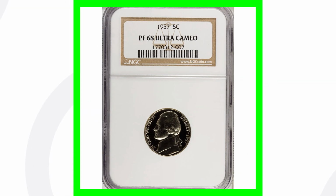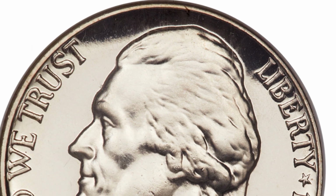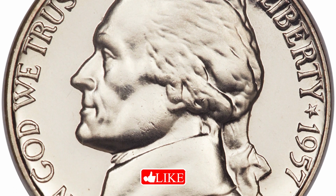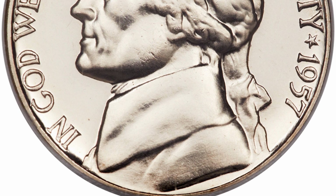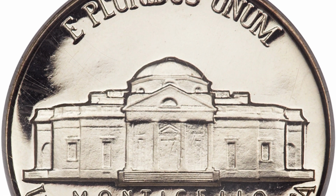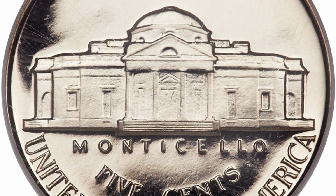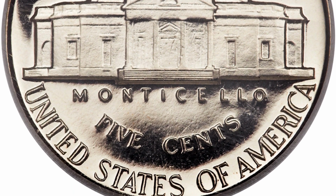Now here is a 1957 proof that is graded at a proof 68 ultra cameo. Now this does not have any types of errors. The sole value comes in at that very high grade, 68 ultra cameo. Now this coin here sold for over $7,000. Just keep in mind, all coin prices depend on when a coin sells, how many of these coins exist at this grade or higher, and so on.